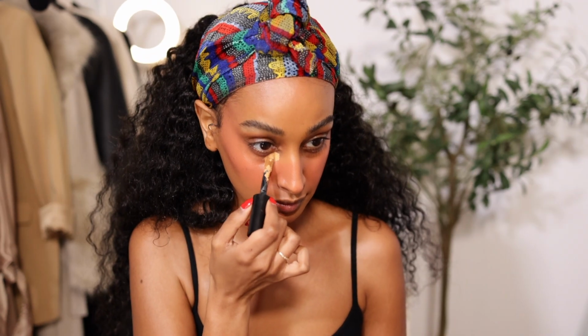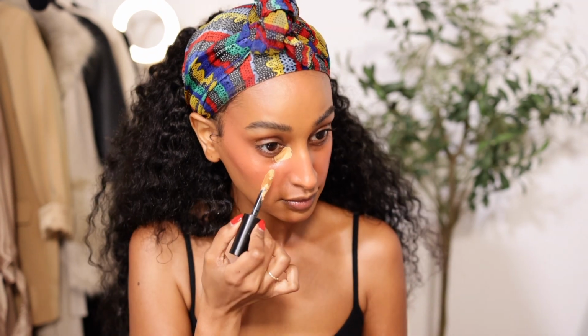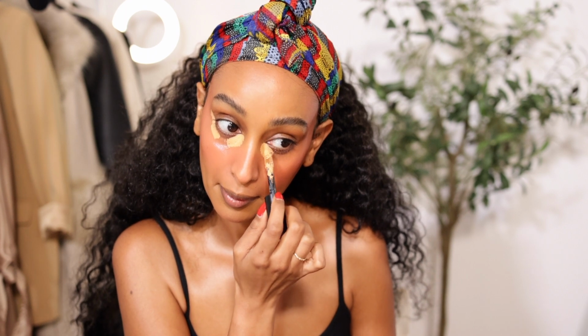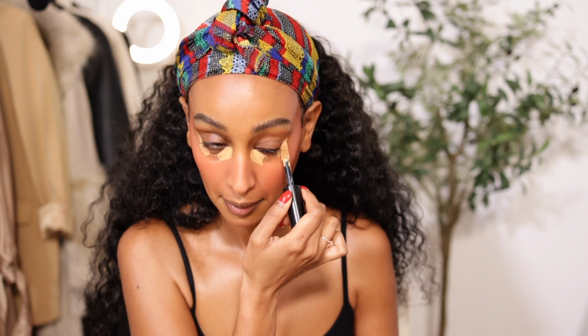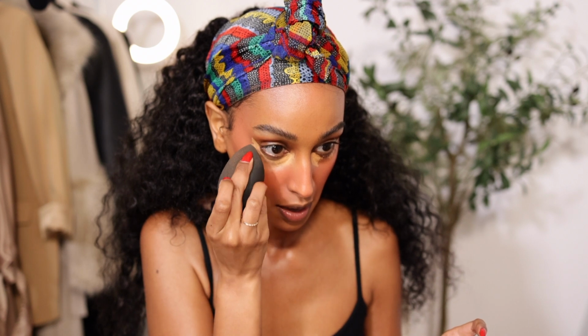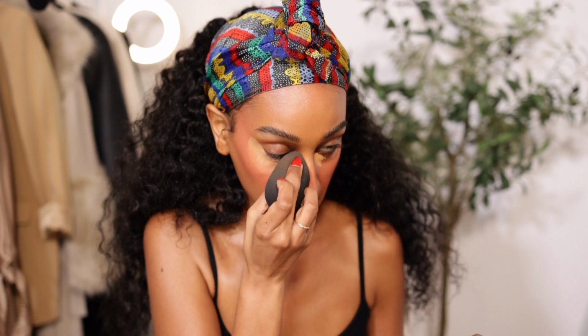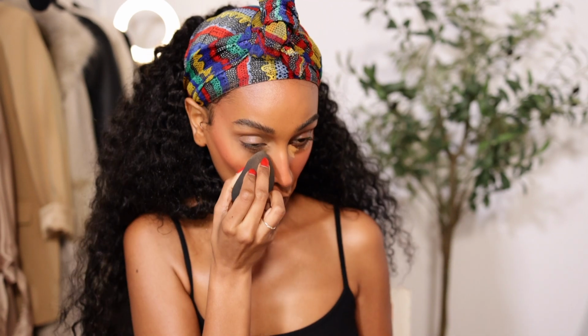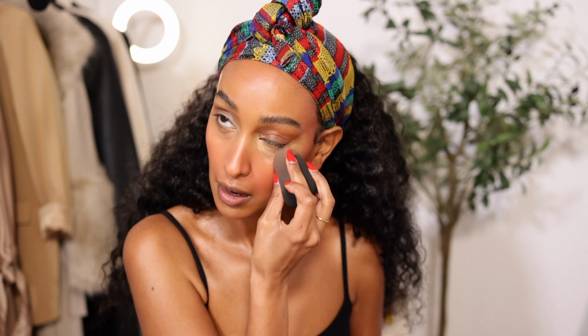Now that we're all hydrated, let's move on to concealer. I'm using Makeup Forever's Matte Velvet Concealer. This concealer is full coverage. I don't typically do any color correcting. I feel like this concealer is good enough on its own to cover my dark circles, but I also like to use the blush as a color corrector. That's why I apply a lot, it seems like, but there's a purpose behind it. It's because I like to use it as my color corrector, if that makes sense.